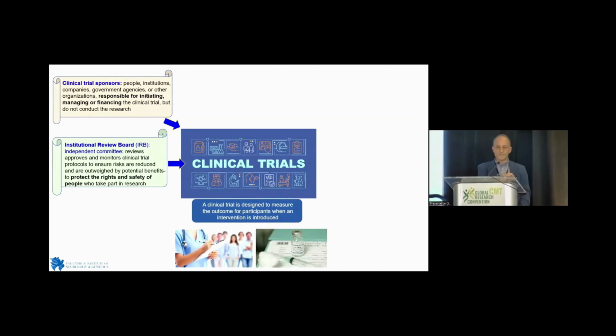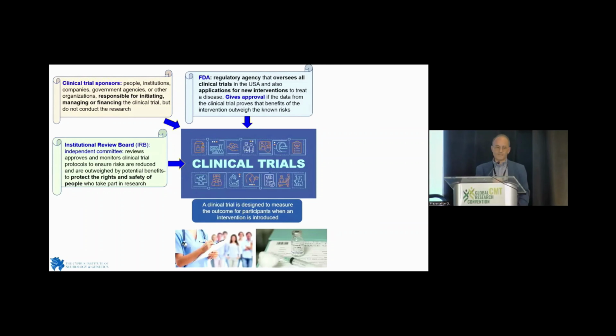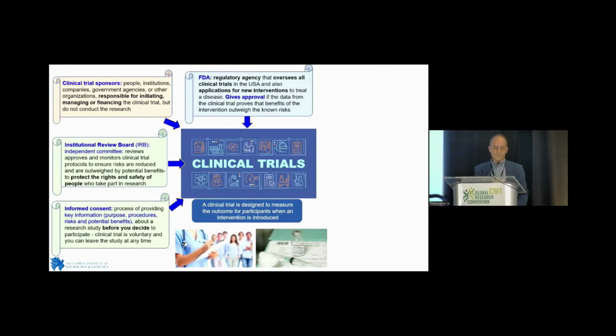Then we have the IRB, the Institutional Review Board, that approves the ethical aspects, makes sure that the benefit will be more than the risk for the participants. And of course, FDA has to approve the trial and then approve the drug if the results are positive. The informed consent is very important because you need to know everything about this treatment, what the trial will entail, what procedures are involved, and you need to know that all participation is voluntary and you can withdraw anytime.